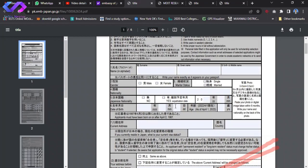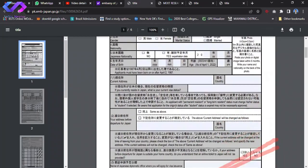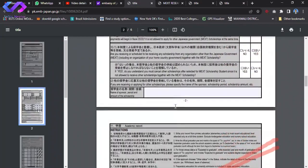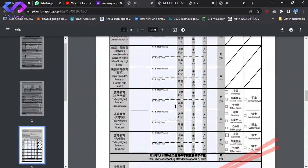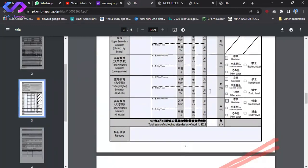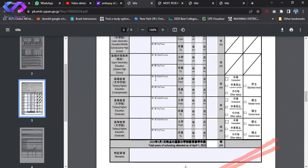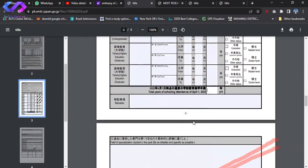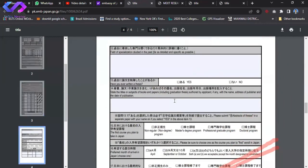It starts with the same things, like undergraduate name and address points. You can see it's lengthy, so you need to fill it carefully. You can see that you have to complete 16 years. So just write the types and the years and calculate the total. You have to make it 16 if you are applying for MS. If you are applying for PhD, it should be 18. So just calculate it and fill it. I will let you know how to fill it.